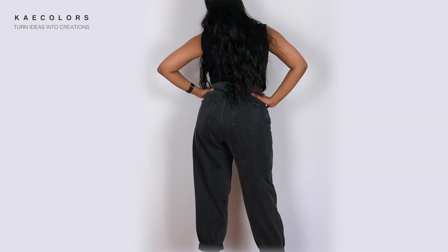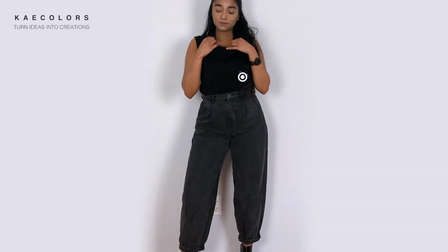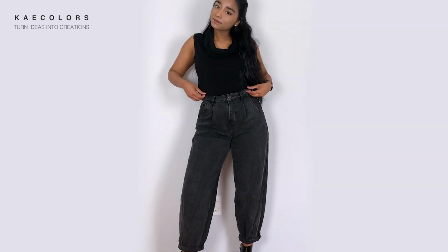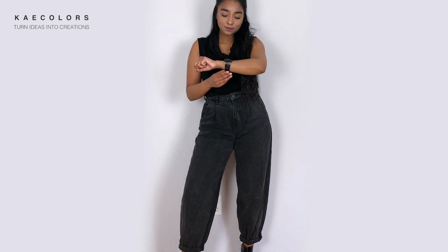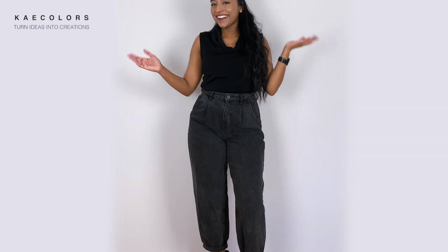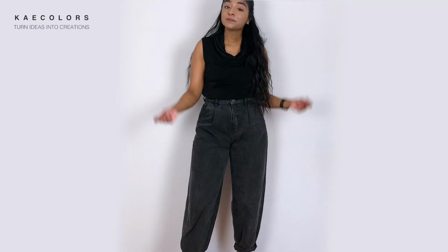For example, just having an interesting top like the turtleneck part of this tucked in our slouchy jeans, adding an extra touch to the accessories enhances the outfit altogether. So I decided to pair this outfit with a simple black watch just to tie in that look again for black on black, and altogether it just creates a very classy outfit without adding too many layers. So that's outfit number one.